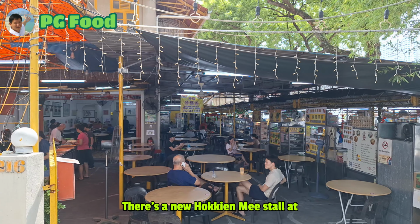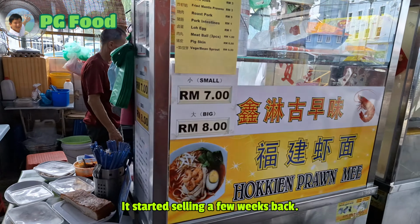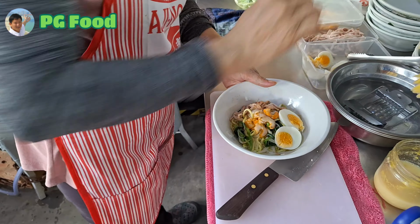There's a new Hokkien Mee stall at Kedai Kopi Hai Beng in Pulau Tikus. It started selling a few weeks back. So I visited the stall to look at how the hawker prepared the Hokkien Mee.